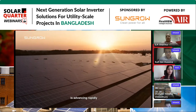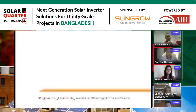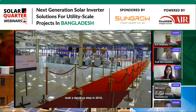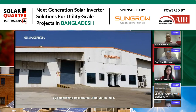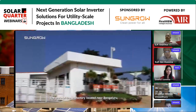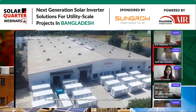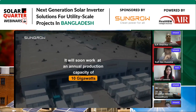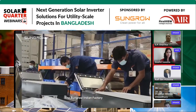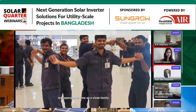Economies is advancing rapidly with its clean energy transformation to meet the aspirations of a billion people. Sungrow, a leading global supplier of renewable inverter solutions, took a decisive step in 2018 by establishing its manufacturing unit in India and reinforced its long-term commitment to the Indian solar market. The state-of-the-art factory, located near Bengaluru, is equipped with the latest infrastructure and testing facilities. It will soon work at an annual production capacity of 10 gigawatts. The Sungrow Indian factory has a complete local team who perform their job meticulously and spend their time as a close family.